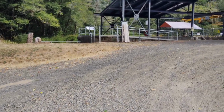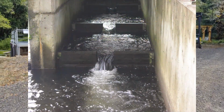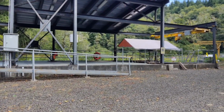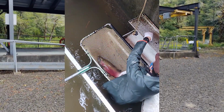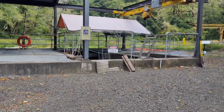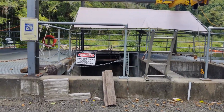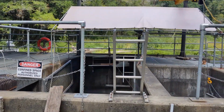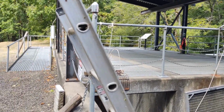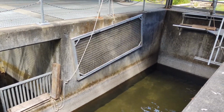Now, in front of us is the adult trap. We have a fish ladder that goes around under this giant cover and then ends up under the tarp cover. And this is where we work through any adults that we get. We take fin clips for genetics and for isotopes, and we do length and species on the fish. If they're wild fish, we release them to continue on upstream. And if they're hatchery fish, we remove them from the system. We do not want hatchery fish in the system moving upstream. So fish are going to come up the ladder into this trap, and then we'll work through them in here.